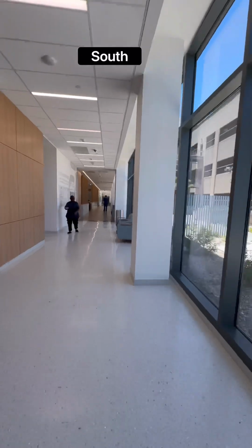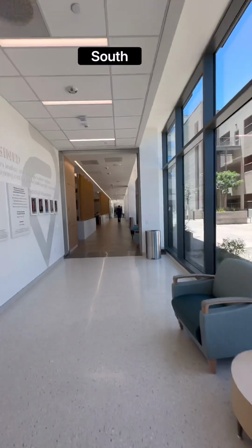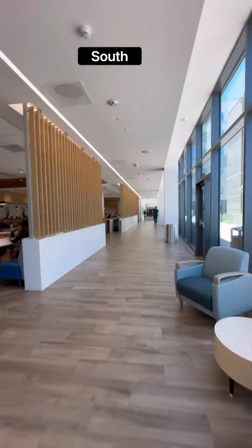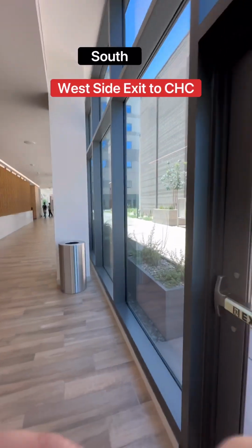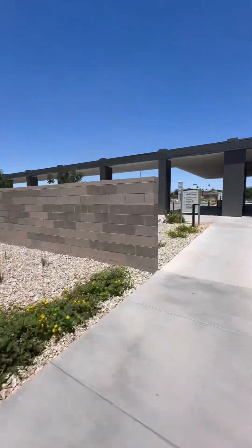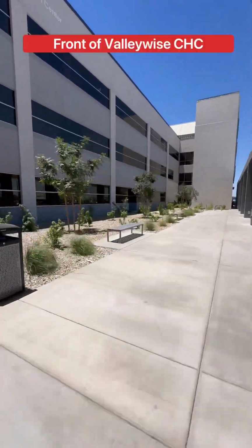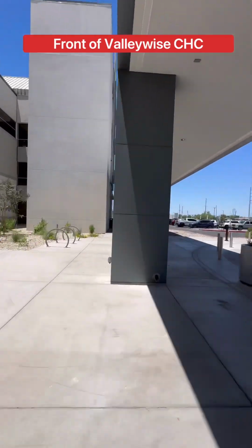So as we turn back south, moving from the front of the hospital to our previous hallway, we will actually take an exit so we can head towards the Valleywise CHC. Now we're moving back in front, and the Roosevelt is in the front of the hospital. Moving west side, we are now in front of our Valleywise CHC, and our goal is to actually get to the surgery clinic.